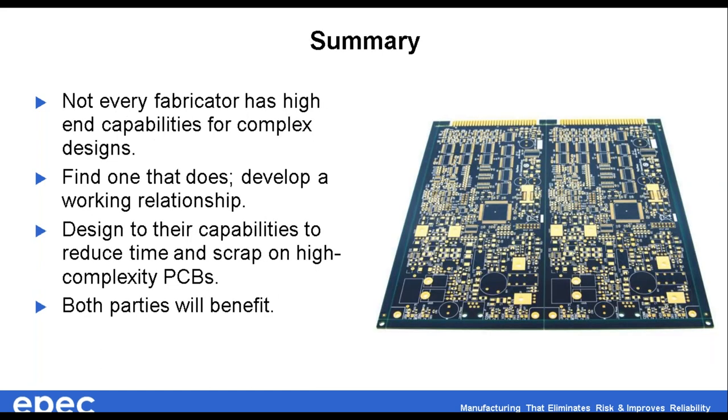So in summary, not every fabricator has high-end capabilities for complex designs. You need to find one that does, and it's good to develop a working relationship. Design to their capabilities to reduce time and scrap on high complexity PCBs, and both parties should benefit.